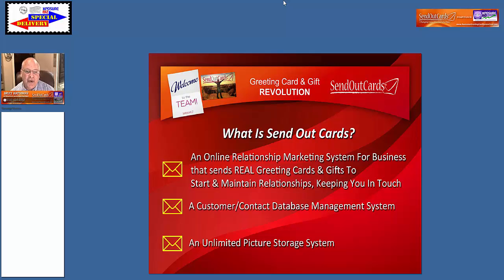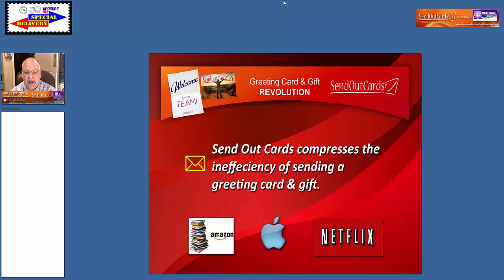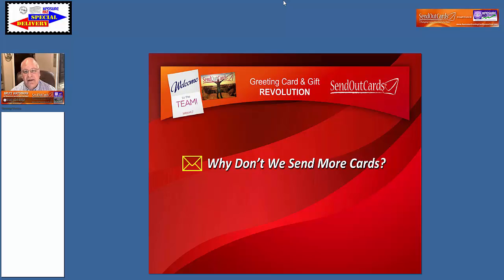Also, you get an unlimited picture storage system to unleash all of those trapped photographs on your phones and your digital cameras, and you can upload those images to the system and have access to them wherever you are and incorporate those images on all of your card designs. So Send Out Cards compresses the inefficiency of sending a greeting card and gift in the traditional way that we're used to doing. Much like Amazon changed the way we buy books, and iTunes changed the way we buy music, and Netflix changes the way we watch movies and TV shows.